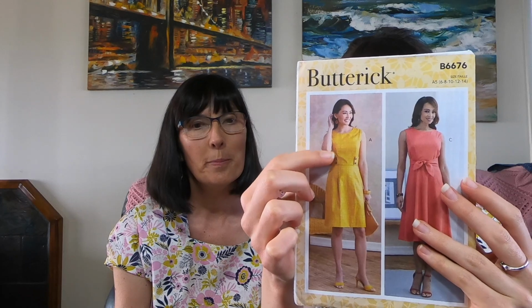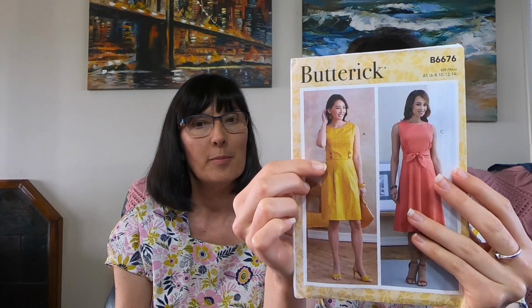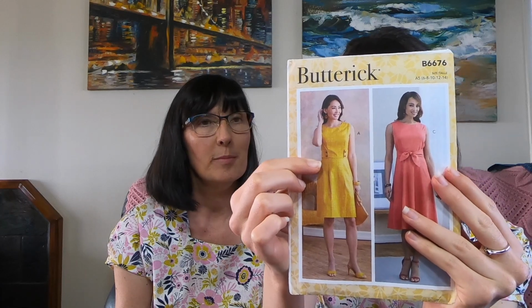So I started making a dress using this pattern, which is the Butterick B6676. Although it's a lovely pattern, the fabric that I made it in was sort of a peachy pink colour, and it just did not suit me. It did absolutely nothing for me. No, it didn't. And also, this bodice here, it just didn't quite fit right. The darts were quite long, and the bodice just didn't fit me properly, so I decided to abandon that one.